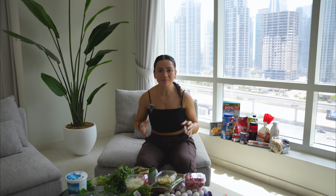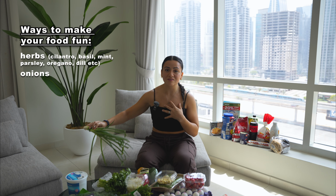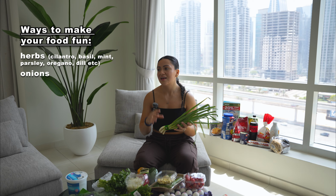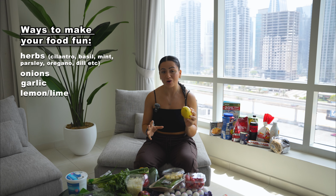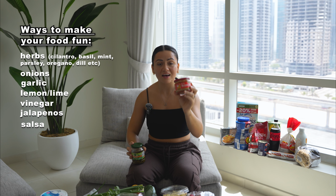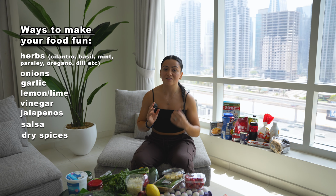Just don't buy it. Some different herbs that you can pick up: basil, parsley, mint, oregano, things like onion. I personally don't like white onion, but I am a sucker for green onion, red onion, garlic, things like lemon, lime. Add that flavor, add that juice to your food. Lime and lemon just enhance your food flavors so much. Things like vinegar, jalapenos, low-cal salsa. Salsa's also a really good option. I love putting salsa on my eggs. Obviously things like salt and pepper.